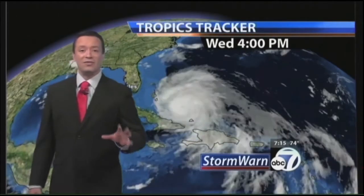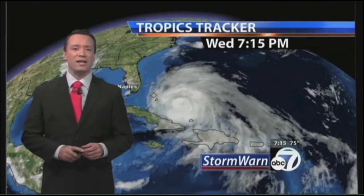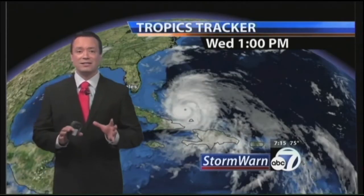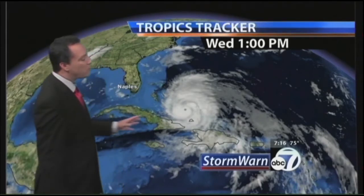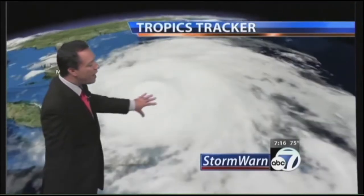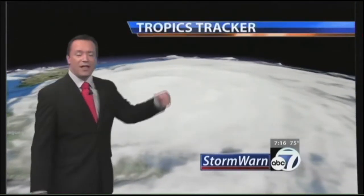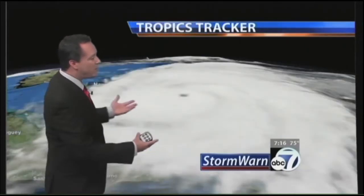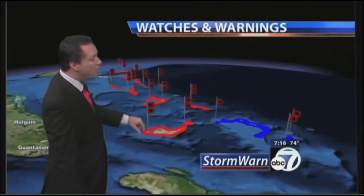Let's talk about Irene. This is a major hurricane, a 120-mile-an-hour hurricane. It's a Category 3 right now, and it's expected to get stronger. The 5 o'clock advisory from the Hurricane Center has this moving off towards the northwest at about 12 miles per hour. We're already seeing wind gusts of 150 miles per hour. It had a very well-defined eye. It's closing up a little bit. That's typical for hurricanes, for the center of that eye to expand and then contract a little bit. That happens. That's very typical, and that's also a sign of a very strong hurricane.